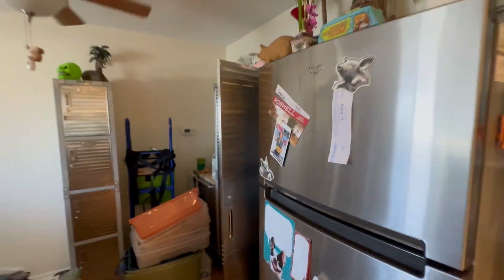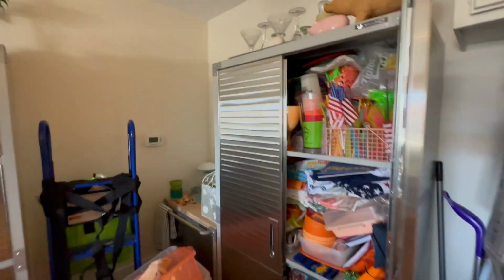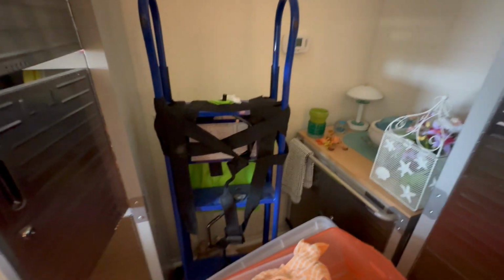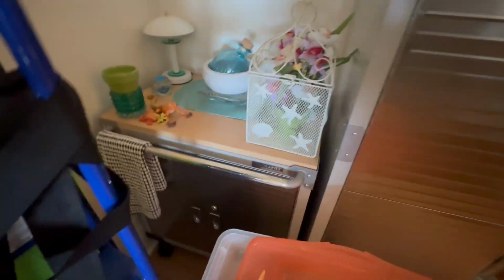The appliances, except the stove and refrigerator, belong to the property owner. These are unique. They're like lockers used for whatever, Ultra HD. And the contents, there's a cart. There's another one of those toolboxes.